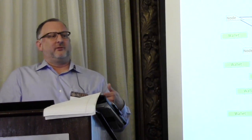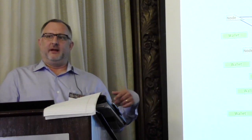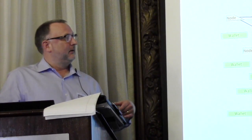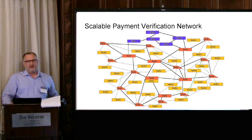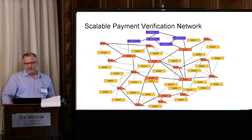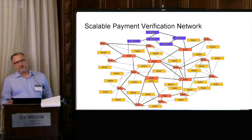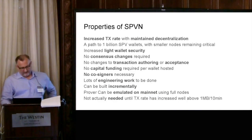If there's been an unconfirmed transaction spending that input already seen, this node would also be an expert in that and would tell you that. You would have to ask several of them to build up confidence that that hadn't happened. So these are mostly capabilities that SPV wallets don't have today. So it's a simultaneous improvement of a bunch of benefits.